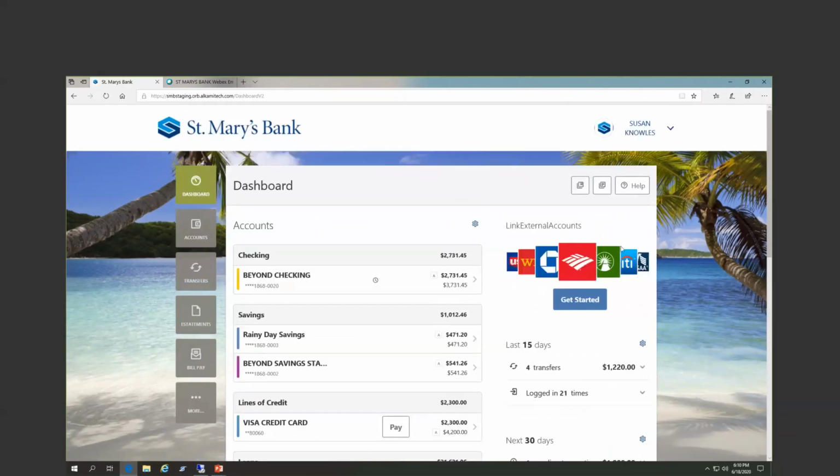On the right-hand side of the page, we have an area where you can link in external accounts. This is a great way for you to view transactions at other financial institutions, investments, or credit cards that you may have. This is not a way for you to transfer between those accounts, just really take a look into them.